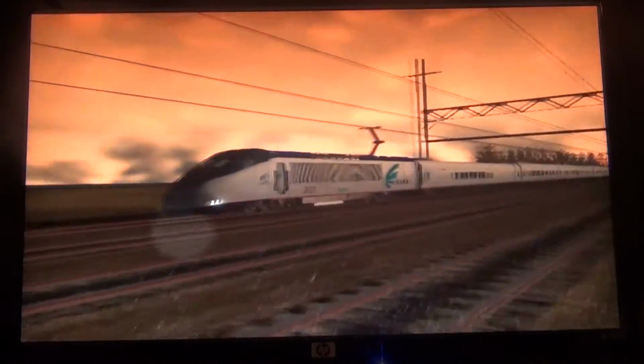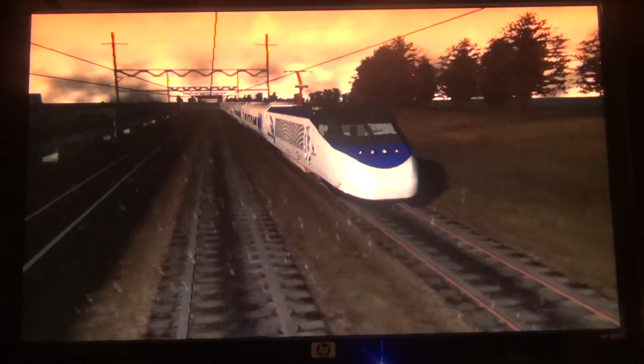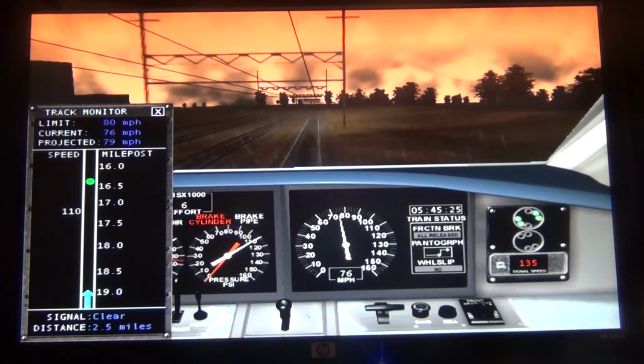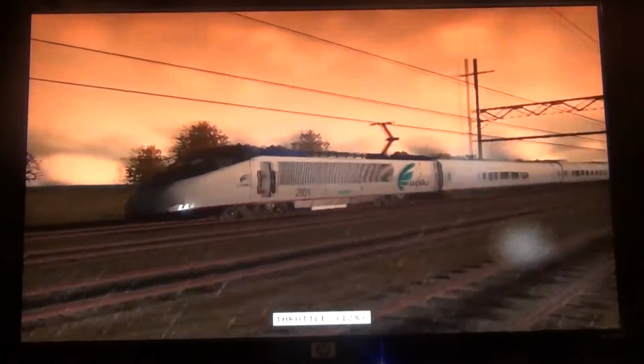Oh yeah, making up some time. Hey, an Amtrak. Of course, it's that fakey electric train, the one that shouldn't have even been included. Freaking Genesis.